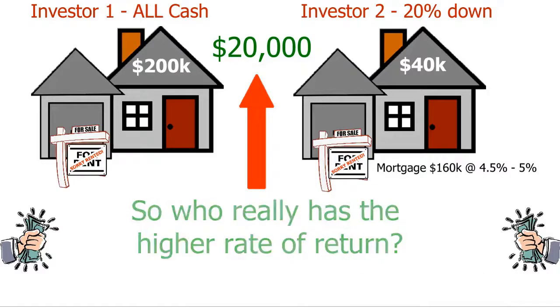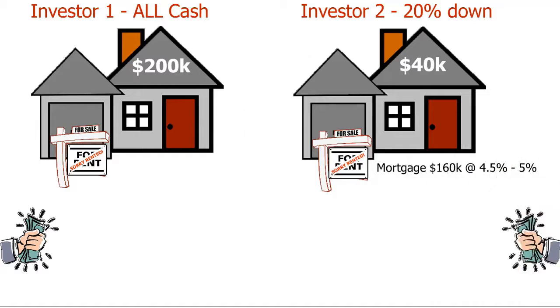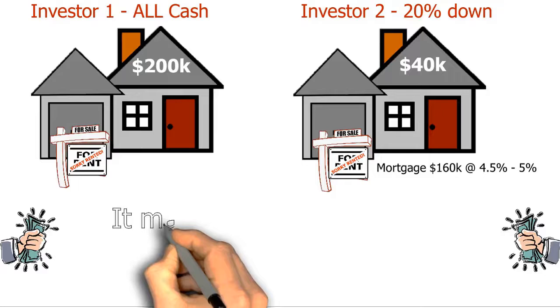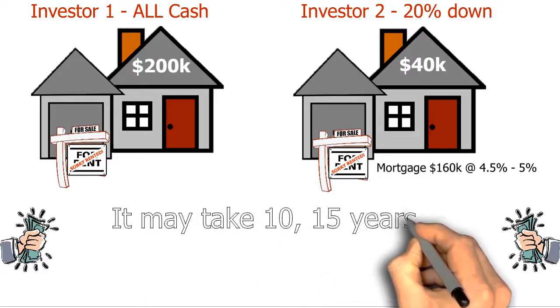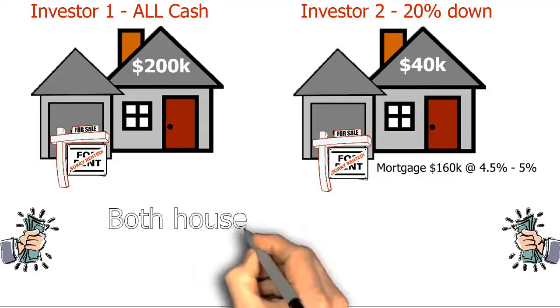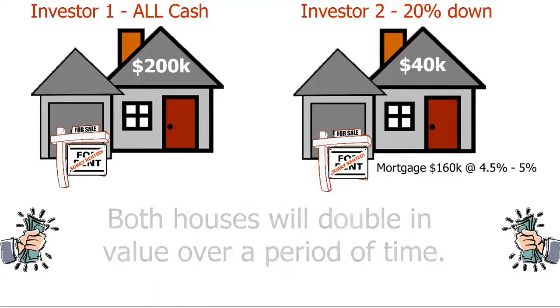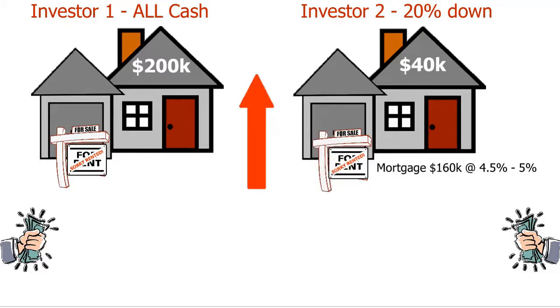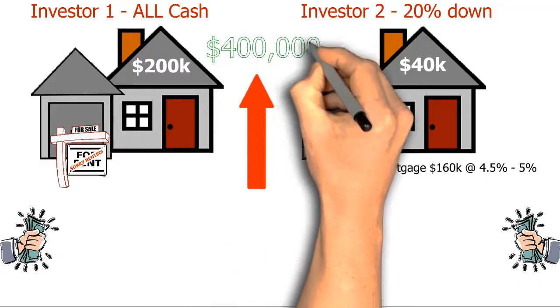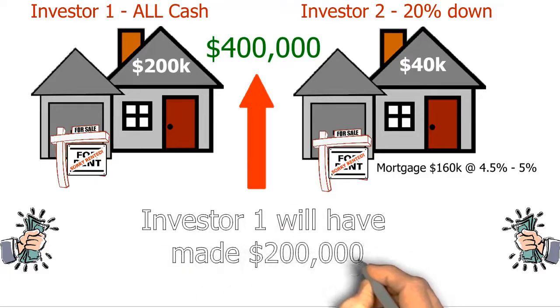You're right, investor 2. Now to emphasize our third point, both houses will double in value over a period of time. It may take 10 or 15 years or more, but I'm sure we both agree that at some point both will double in value, at which point both houses will be worth $400,000 each. And investor 1 will have made $200,000.